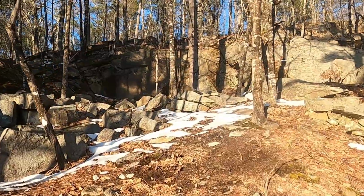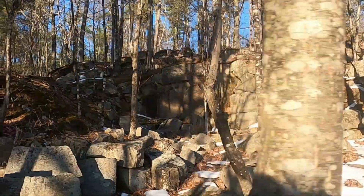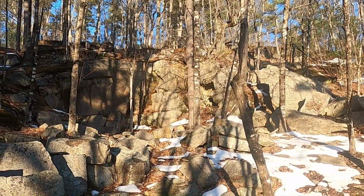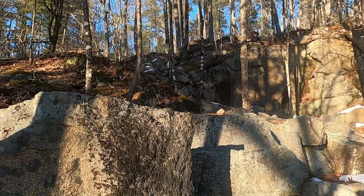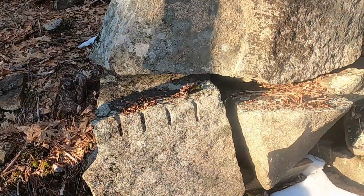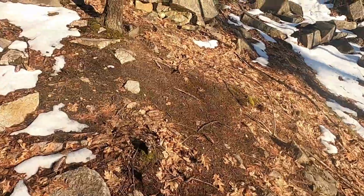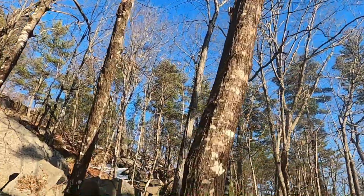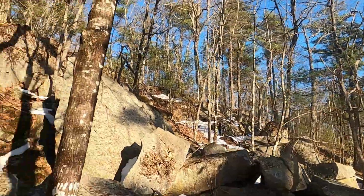This is where I would imagine the bulk of the stone was coming out of. This must have been the biggest deposit. And you can see there's a big cliffside, so it makes sense that there would be a large deposit here that you could access pretty easily. But you can see those notch marks I was pointing out again. And if we go further up, then we can see more evidence of that.